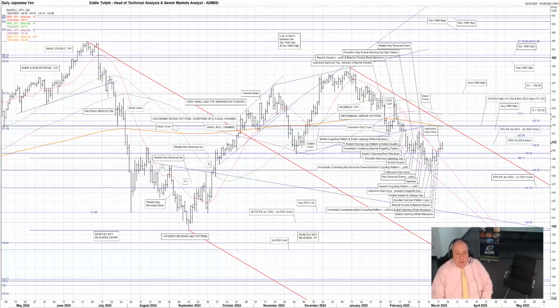US dollar against the Japanese yen. A long and interesting commentary here. An indecisive doji cross yesterday, though with a long tongue on top. This after the previous session's bullish opening white Marubozu. Prices pierced the immediate overhead resistance, which is the 50% Fibonacci line of the July 23 to July 24 move, at 149.61, but failed to close over it. Beyond this, we next have the next 50% Fibonacci line, the one for the whole of 2024, at 150.76.